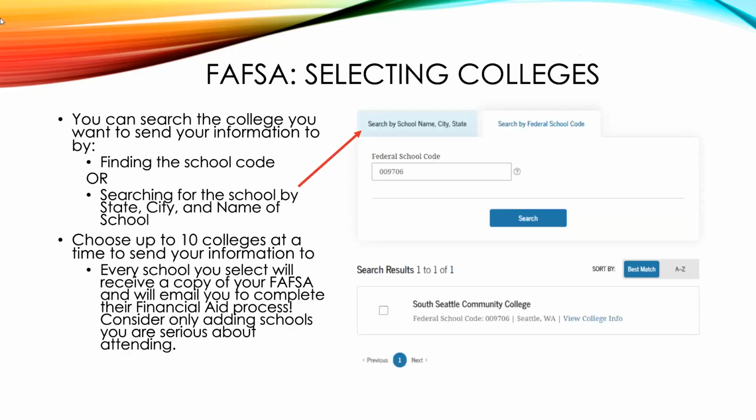Next step after that is selecting your colleges. You can search the college you want to send your information to by finding the school code. Such as this, South Seattle College's school code is 009706. Or you can also search it by the school name, the school city, and the school state, and it will generate a list, and you will just choose which school you're wanting to apply to. You will click on this check mark here, and then it'll take you to the next step.